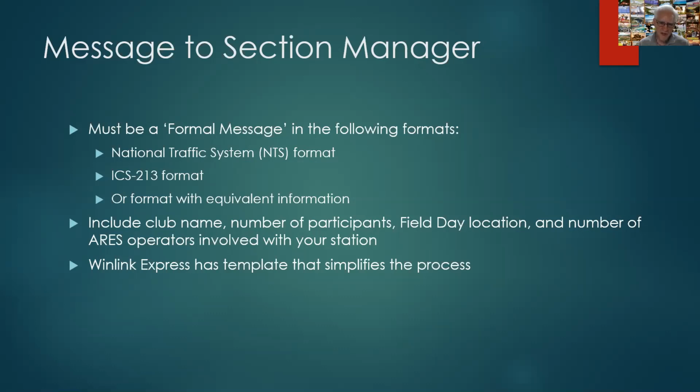But within the software, there is a template that helps you make either an NTS or an ICS 213 message that conforms with all the rules. Okay, the message to the section manager is 100 bonus points. So one message sent through RF. And by the way, sending through RF can be any of a number of ways. It can be inserted into a traffic net if you know how to do that. It can be sent via Winlink, or if you have a friend who can forward it, you can dictate it to them over RF. It can be 2 meter between your two handhelds if you want. It just has to leave your station via RF in order to get you the points.